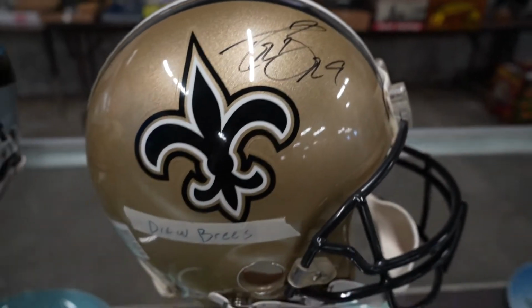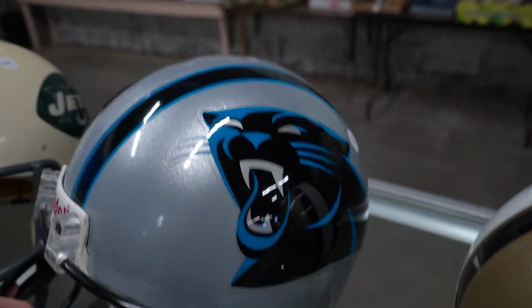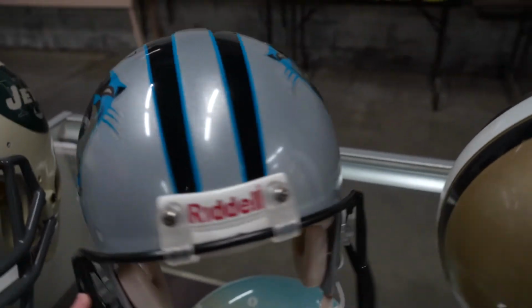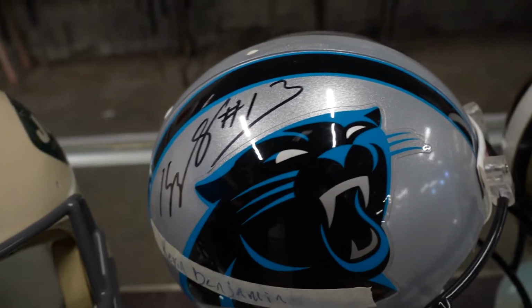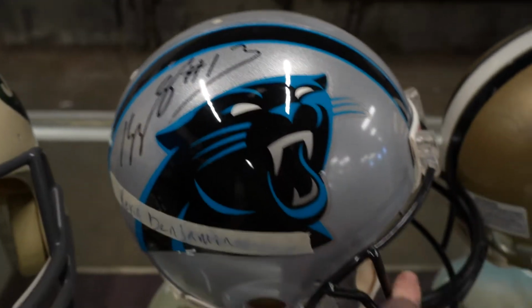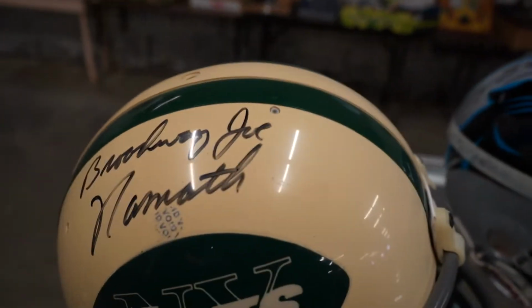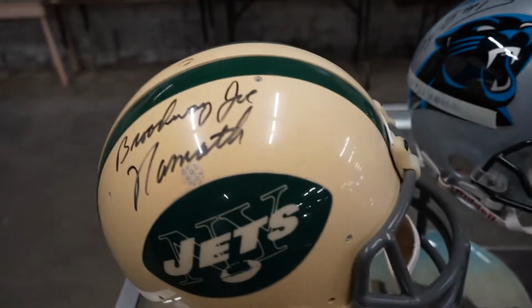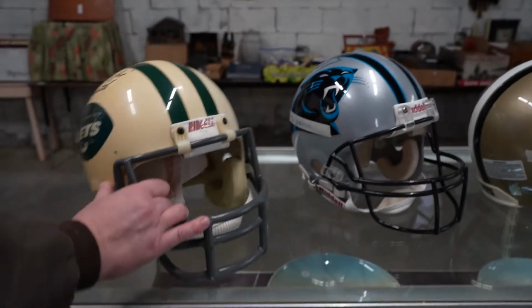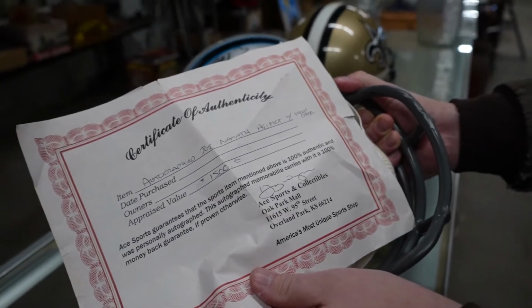So that one, Drew Brees, supposedly. He must have been in a hurry when he signed that one. Drew Brees. And same with this guy. Somehow that says Kevin Benjamin, but it looks like Kevin. He's a doctor. But this one, curiously enough, does Joe Namath sign his stuff? Broadway Joe. I thought that Broadway Joe Namath. But anyways, this one does have a certificate. Not that you can put much credence in those, but autograph.